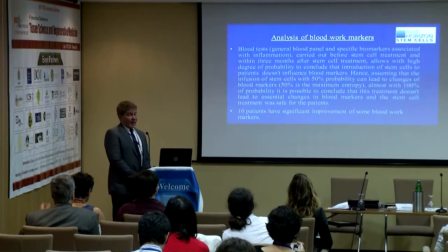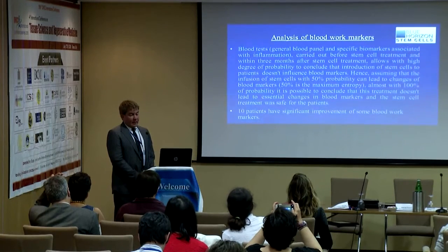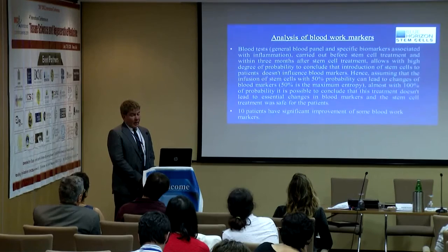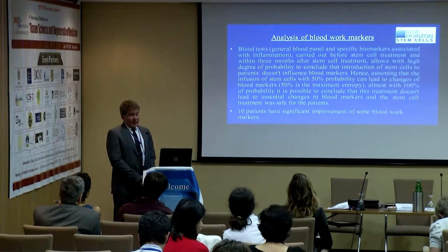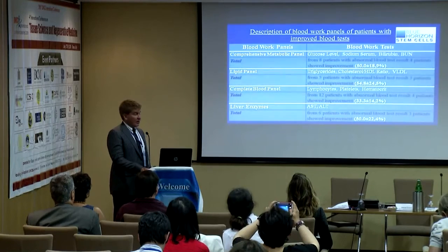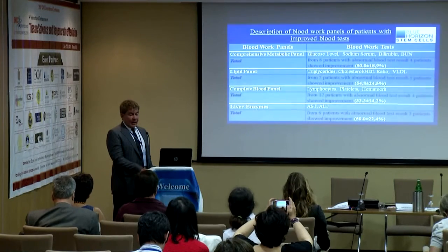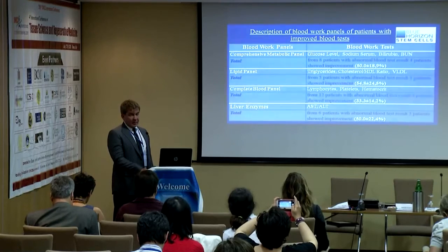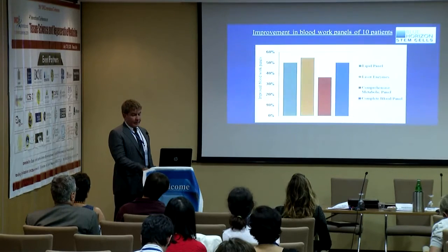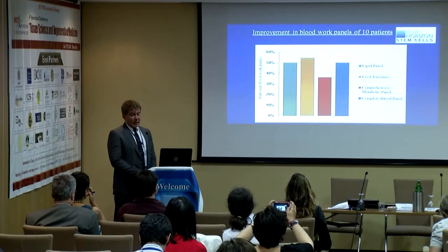So in this study, we were looking at blood tests before and after the stem cell treatment, and essentially we didn't have any negative results with the blood tests. Some of the patients improved. We had 10 patients that had a significant improvement in their blood work markers. So this is just a slide. I won't go through it because we're running so late, but basically no one had a negative impact on their blood work from the stem cell treatment, and about 10 patients had an improvement in their profile. This is just a little graph of that, the lipid panel, liver enzymes, metabolic panel, and the blood panel.